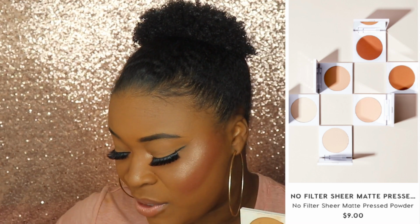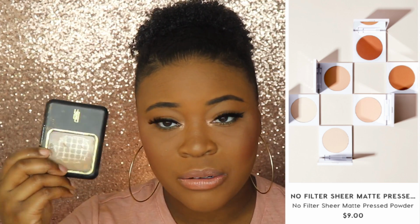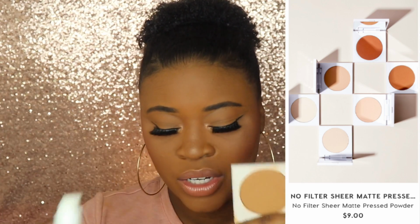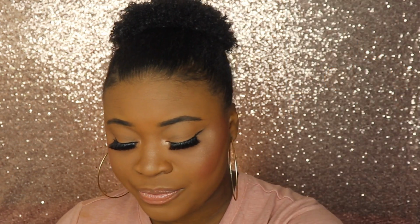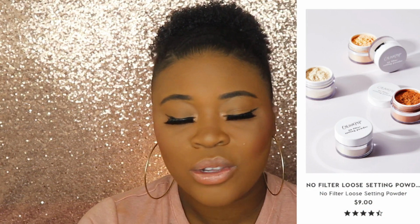I've only been reaching for this one lately instead of my Black Radiance one. I like this one more. It goes better with the foundation to me, so I try to stick to these two together. And then the No Filter setting powder. This is good, but I also don't like using it.